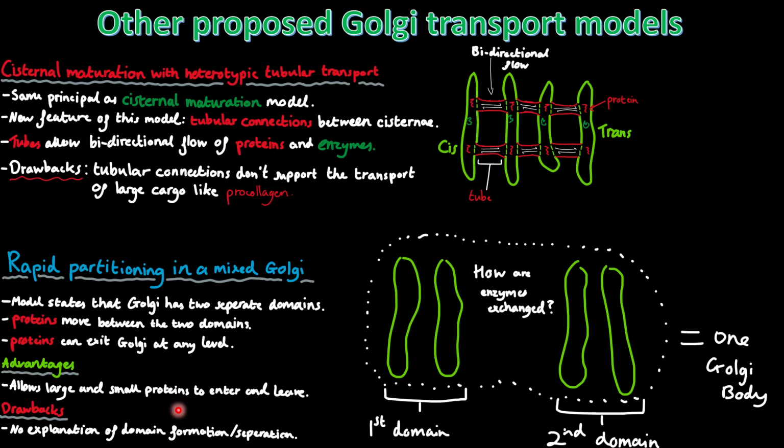However, it has no mention of how the two domains form, or how they are maintained as separate things. Why aren't they just together? How can they just be separate? And how would the enzymes be exchanged? There's no mention of this. Between the cisternae, are these enzymes exchanged here? Are the enzymes exchanged between domains? So these two domains form one Golgi body, but they're still separate. There's still a space between them.